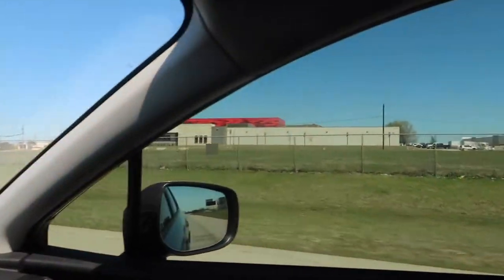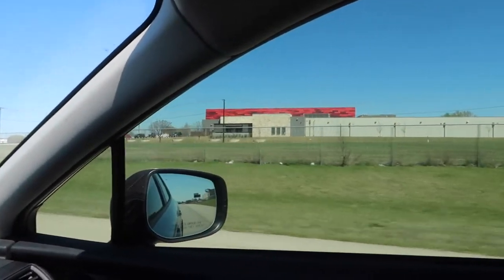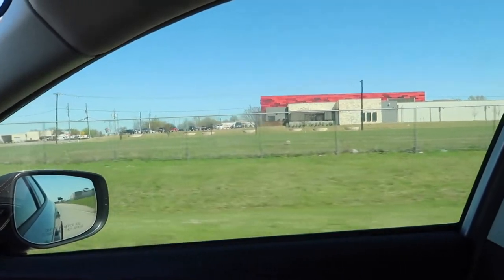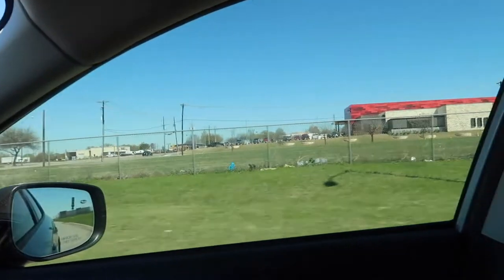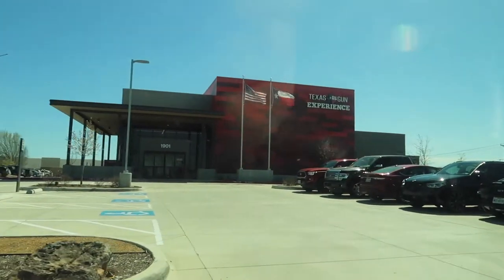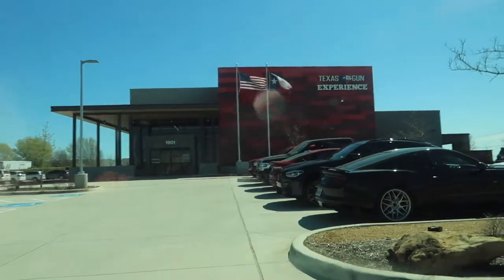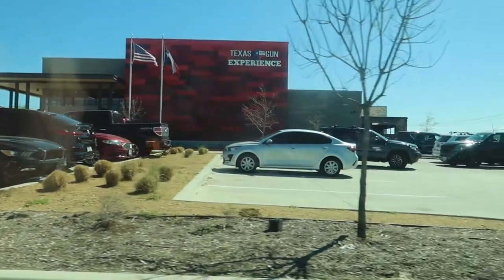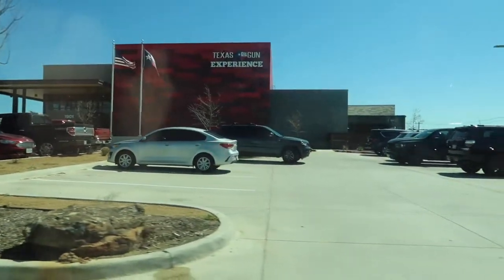Hey guys, I'm going to Texas Gun Experience for the knife event, just to check it out, see how it is. We'll see how the Texas Gun Experience knife event works. I'm gonna be here for a knife event. It's a nice shooting range slash gun store. So we'll go check it out.